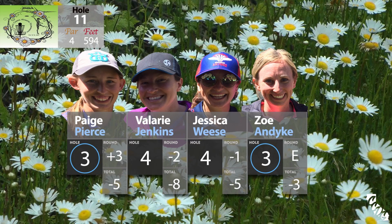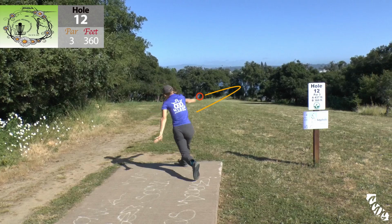Some par cleanups from Val and Jessica. Paige with a nice birdie as well, getting a stroke on Val, taking that lead down to 3. And then we're on to hole 12.